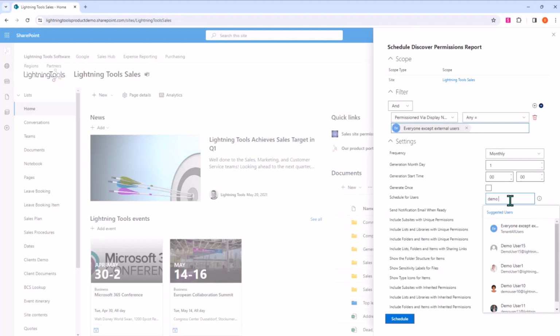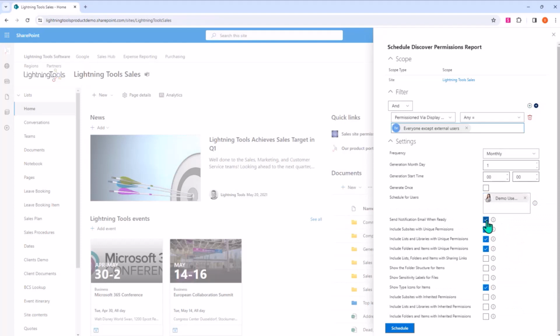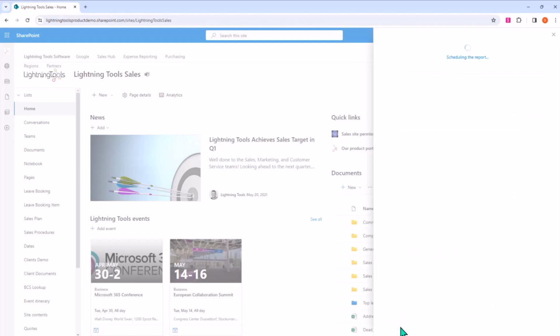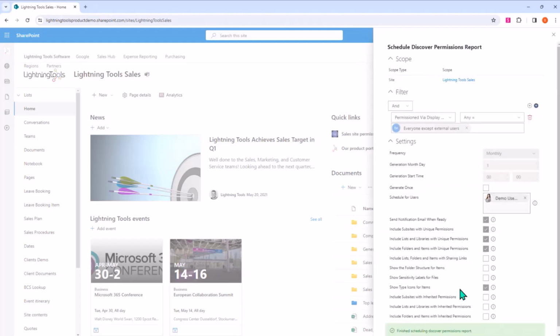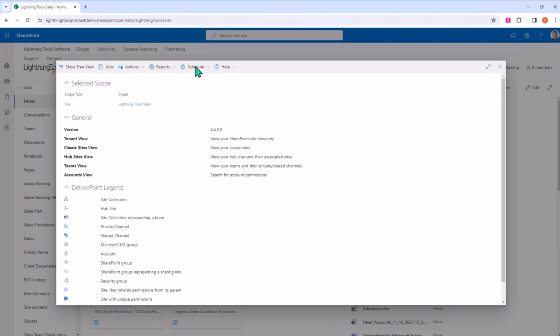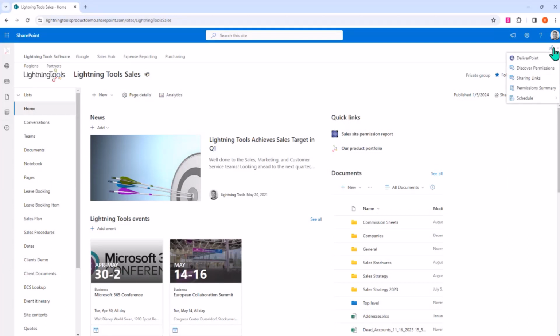I can notify the people that need notifications, and so I'm scheduling it for this particular user. I'm going to send them an email when it's ready, as opposed to them just finding it. And then we can also choose, again, what's included, what's not included inside the report in terms of the granularity. And once I'm happy with that, I just hit schedule, and they will then get notified when this report is ready, and they can go and access it from a link within the email, or they can also come back and access it again from the scheduled reports menu within DeliverPoint.